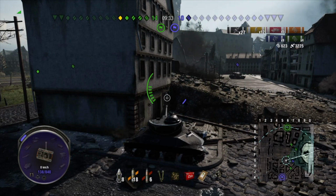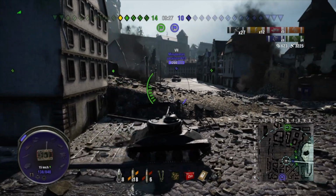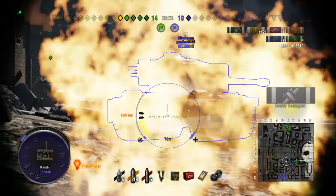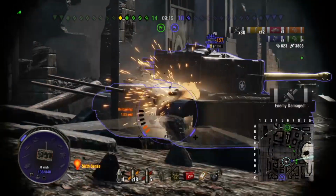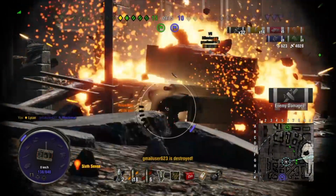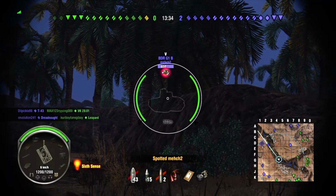Its pen is 175 on standard, and premium pen is 210. Aim time is 2.1. Accuracy is 0.39, and I also kind of want to mention the track rotation is 56 degrees a second, and turret rotation is 42 degrees a second. It also has a 20-second reload for 6 shots, so that's my number 3 spot.